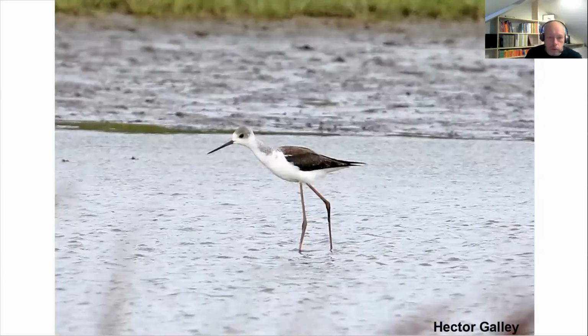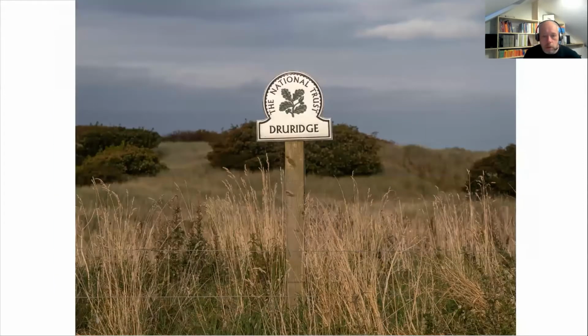I soon found out, though, that one had turned up on my local patch of Druridge Pools: black-winged stilt. New for the patch, new for me. I was devastated. It didn't hang around, and I didn't see it when I returned. It would have been a new bird for the patch.